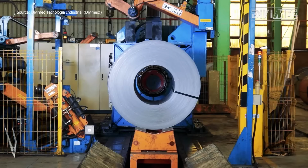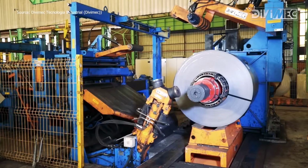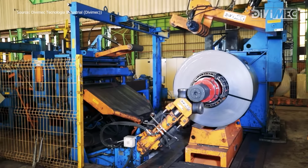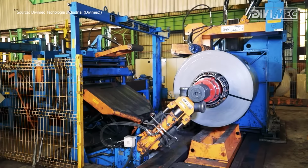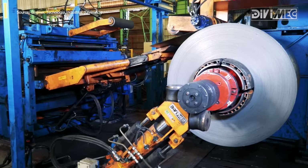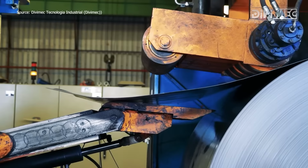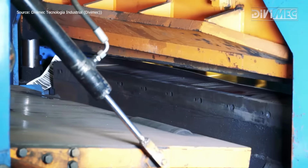Once coiled, the metal strips are aligned systematically. Proper alignment ensures stability during movement and prevents deformation of delicate sheets. Even small improvements in arrangement can save time and enhance safety in industrial operations. Attention to the position of each coil reflects the value of precision in seemingly routine tasks.